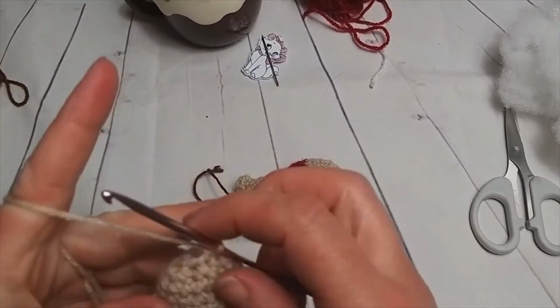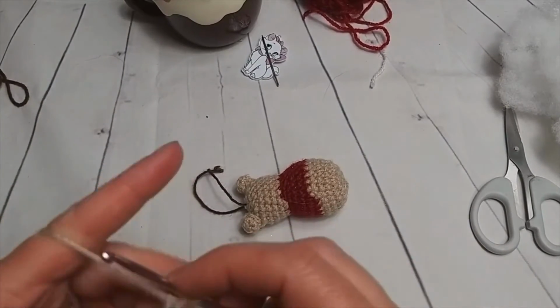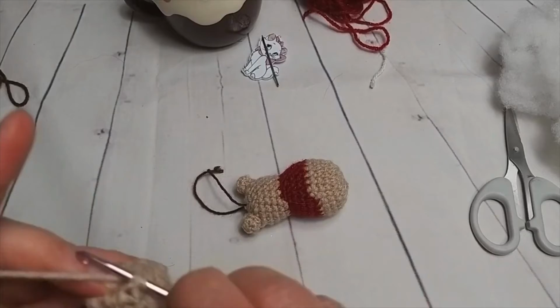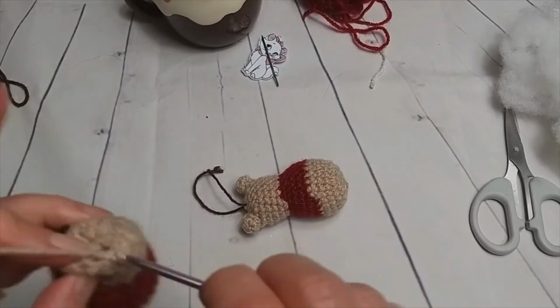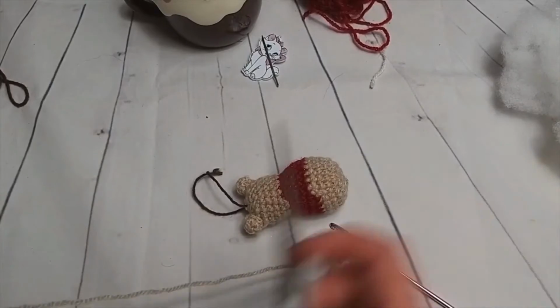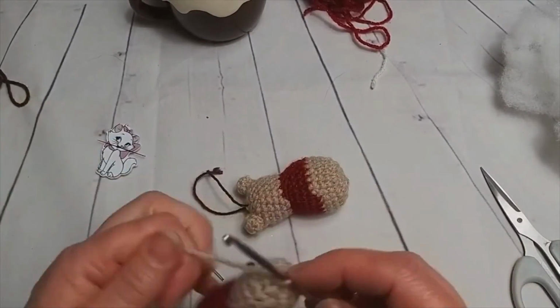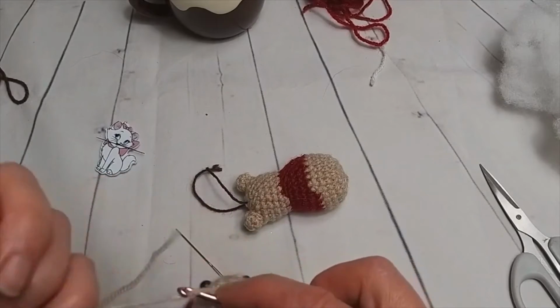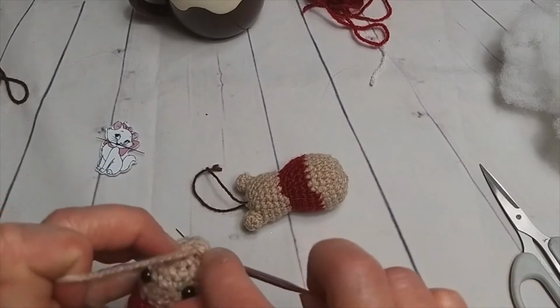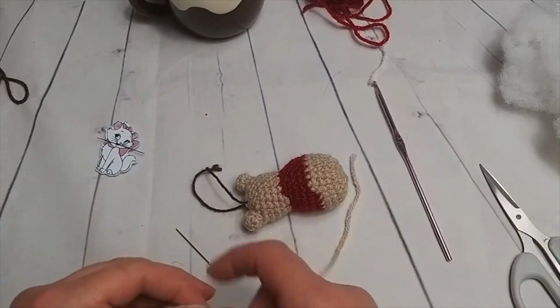So let's just finish off the little bit we're doing. 2 togethers, just 2 togethers. 2 together, 2 together, and I'm not going to do the last one because there's not really much room. We're going to use our faithful needle to darn that little bit up. So let's fasten off this yarn. In fact, I'll do a slip stitch first. You don't have to, it's just something I do. Slip stitch, fasten off.